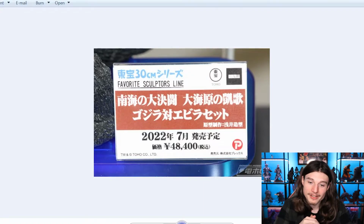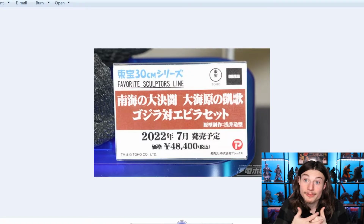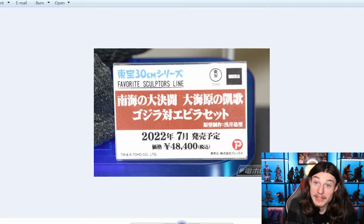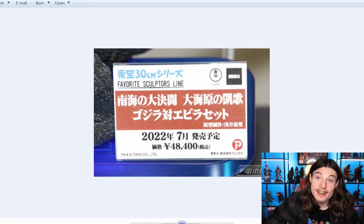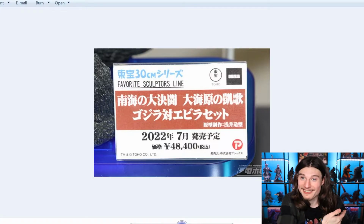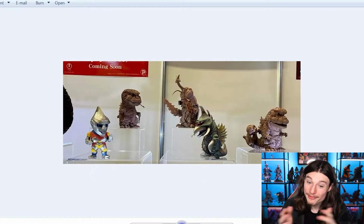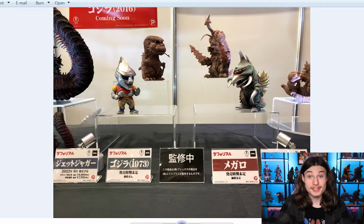Sure, you're getting 2 figures basically. Well, not basically, you are, but it's a lot of money to spend that way. So up to you, folks. For me, can't not do it. If I have to sell something to get it, I'm selling something to get it. I'll sell the Hedorah set, Ballmark set, to fund this. Worth it.